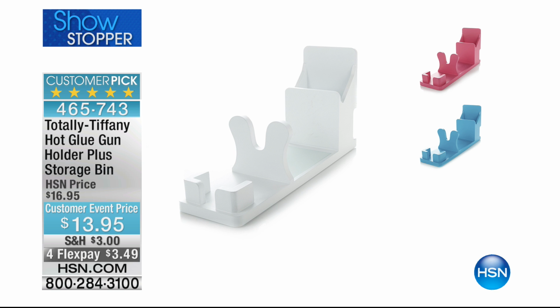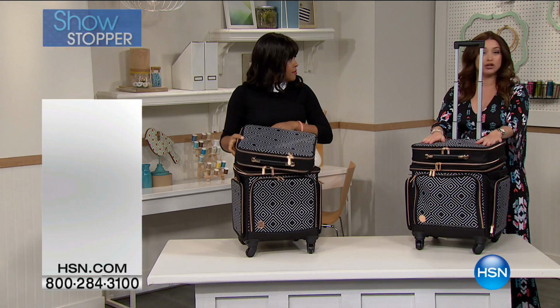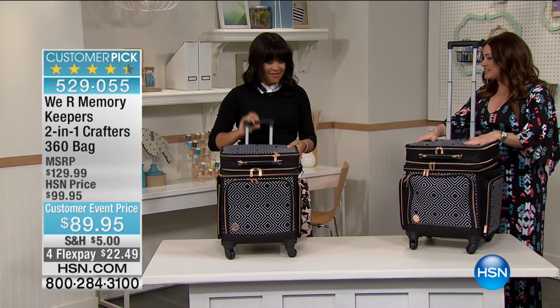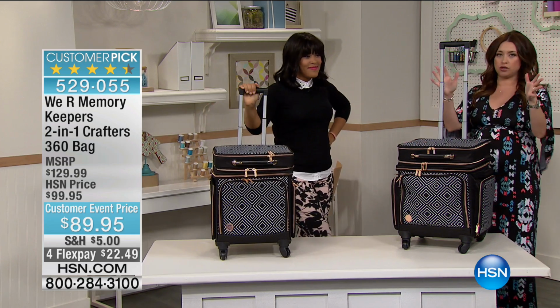I'm gonna show you. You can just take some simple tape. You can really have fun with all of your dazzles on this. It's only $13.95. Unfortunately, we have fewer of the glue gun holders than we do of the glue gun, which you just saw sold out.